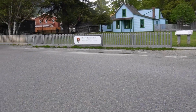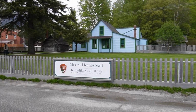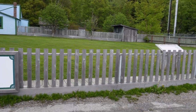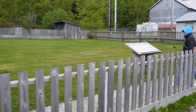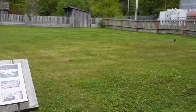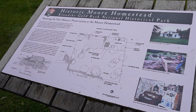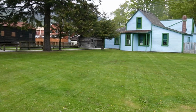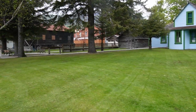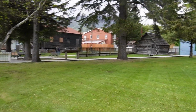Walking over to 5th Avenue, you will find the Moore Homestead National Park. The Moore Homestead is part of the Klondike Gold Rush National Historic Park. The homestead was established by Captain William Moore and his son Ben in 1887, 10 years before the Klondike Gold Rush. In a newspaper interview in 1901, Ben Moore predicted that his log cabin would someday probably grow into a museum that tourists will be glad to visit.